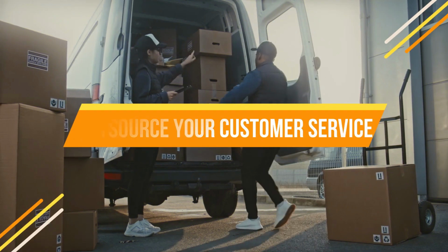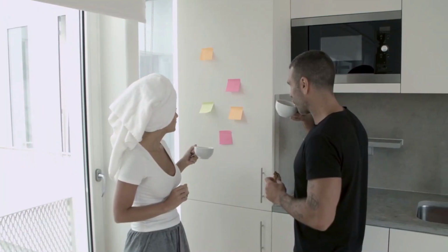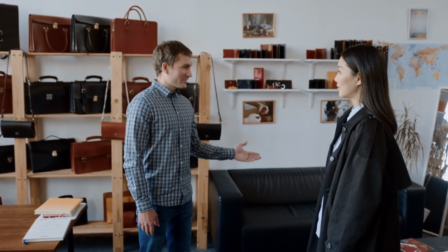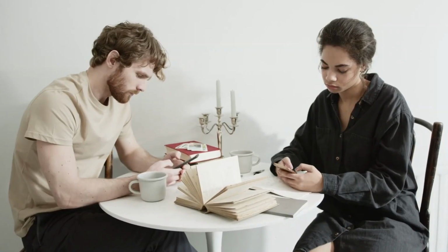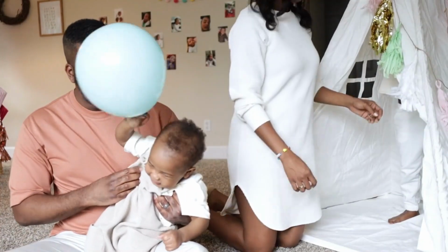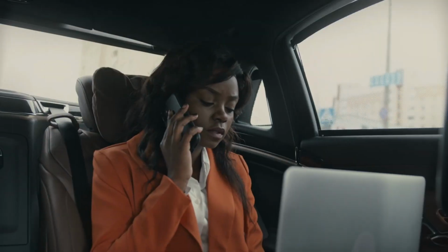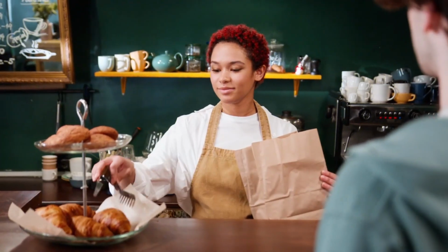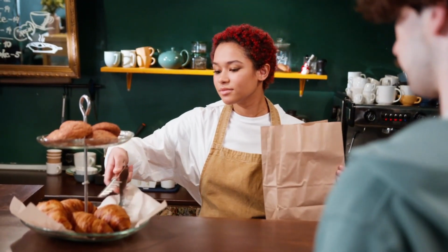Outsource your customer service. Customer service is one of the most important aspects of any business. It can be the difference between a satisfied customer and a disgruntled one. Yet, it is also one of the most time-consuming and expensive aspects of running a business. If you are not careful, it can quickly eat up your profits. One way to combat this is to outsource your customer service.